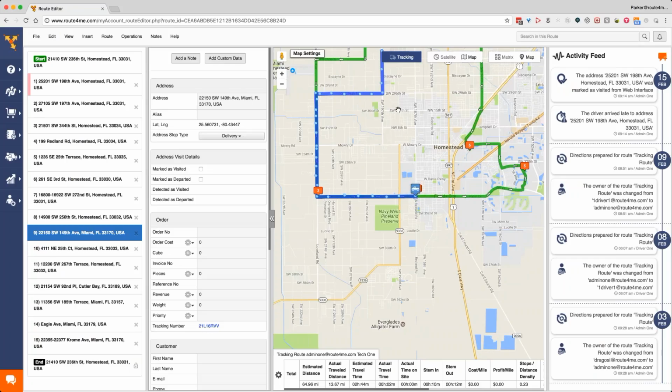So we're basically tracking the phone. We also have telematics providers that we can hook into. If you have in-vehicle tracking, we can show that as well. Basically, we've got the information here. If you hover over any of these dots, you can see the speed here, 0 miles per hour. You can actually see what your drivers are doing in the field.